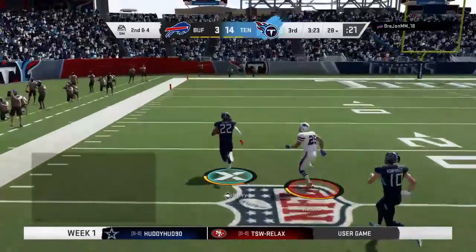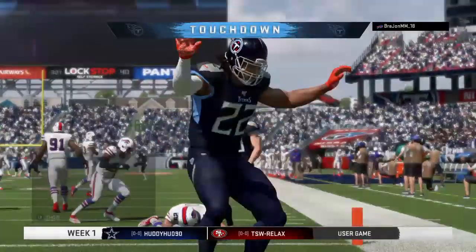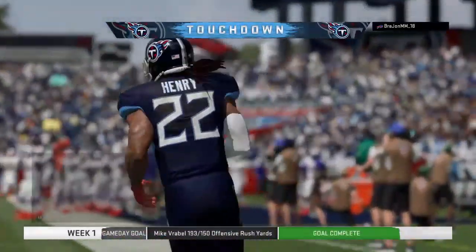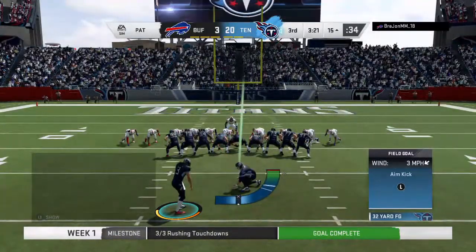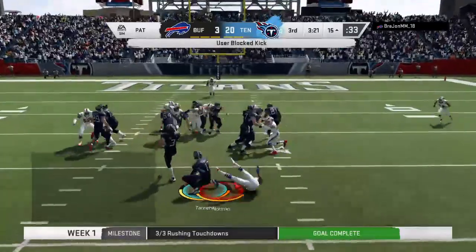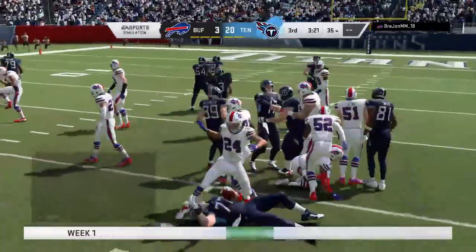Derrick Henry all alone. Touchdown, Titans. Derrick Henry with now 3 Week 1 touchdowns, and the Titans are able to extend their lead. He's been having a great game, and that one right there, this is blocked. That's a live ball scooped up by the offense.